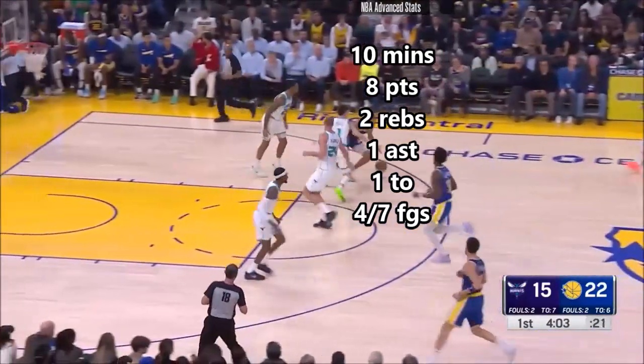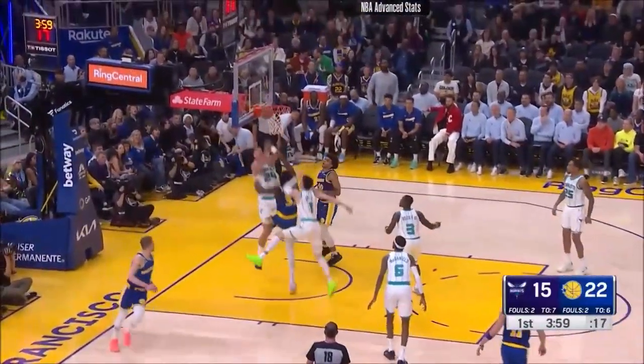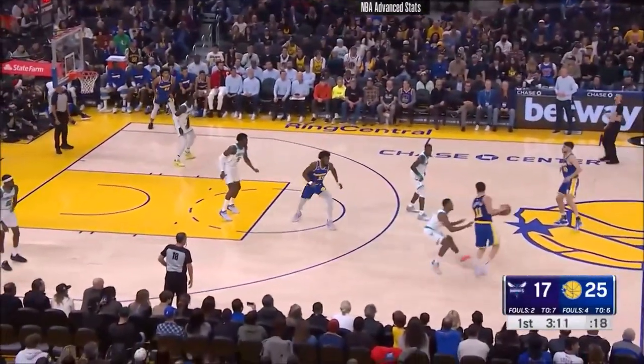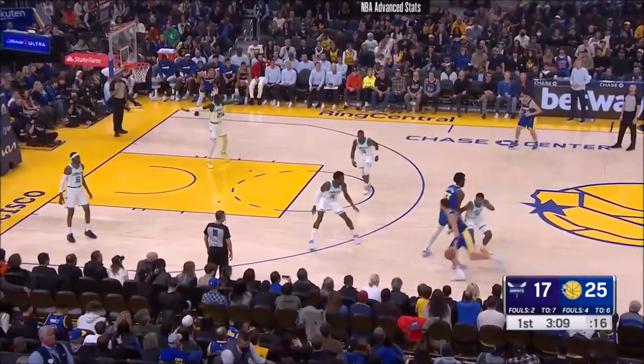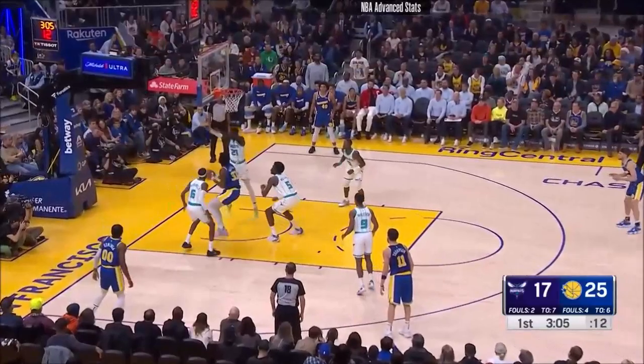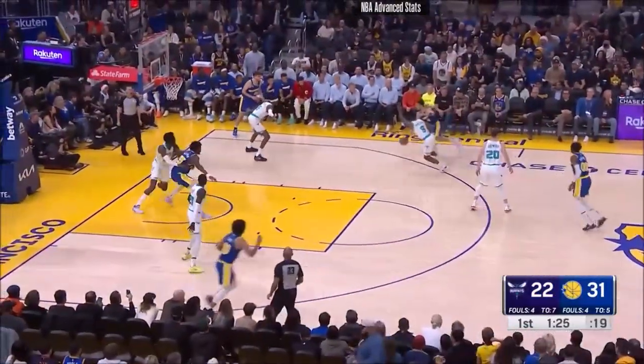Is Plumlee following it in? And they're actually under there. And just the size of Plumlee. One out. Wiseman, man up top. Plumlee, good defense there. Maladone hitting both free throws. Wiseman rolling, gathering, blocked from behind. Look at Wiseman there.